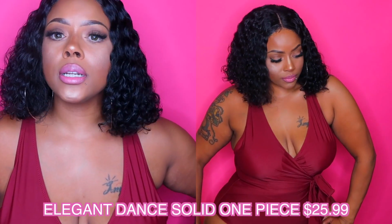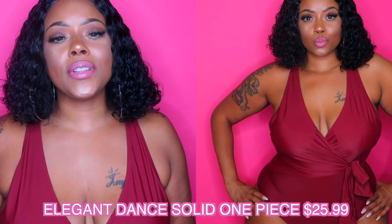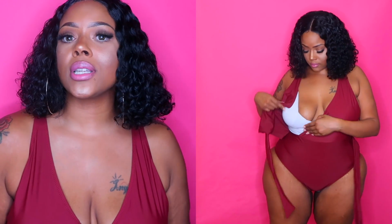So if you have any insecurities with like back rolls or your stomach, I mean, it's really flattering because it also cinches at the waist, and I think that's really nice, especially when it comes to a full figure bathing suit. The last thing that I love about this bathing suit is the color. So it's not often that we think of a burgundy when we are swimsuit shopping, but this is one of those colors that I think will look really nice on any skin tone.